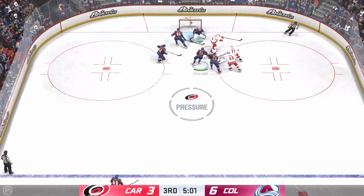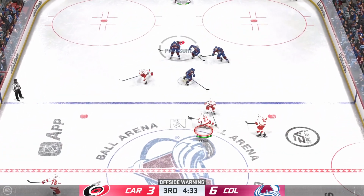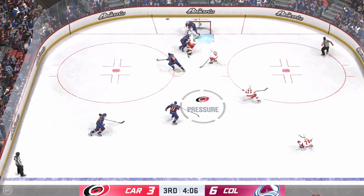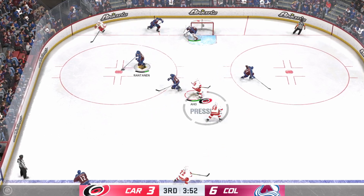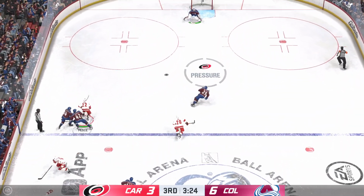Breakaway! Oh, he can't pull the trigger on the play! Well, it's because he skated himself into no man's land, ran out of real estate, and gets nothing for it. Think he'd like that one back. And it banks off a stick in traffic. Colorado's got the puck in the defensive end.